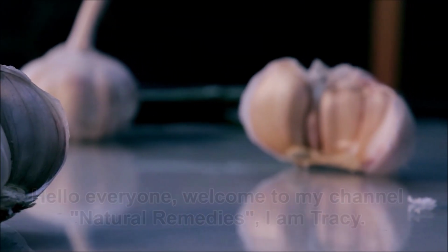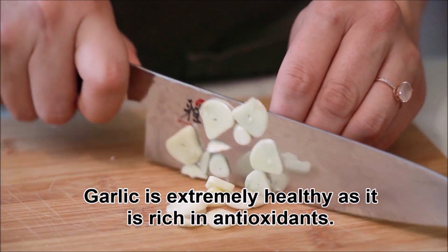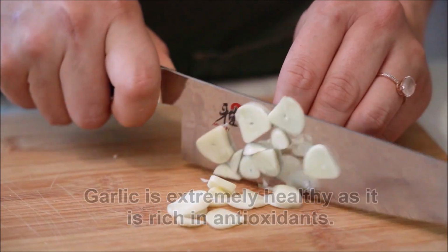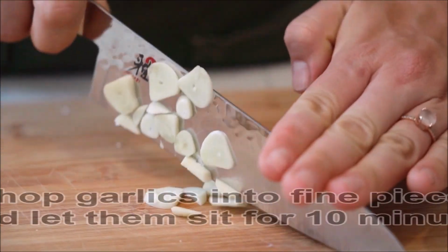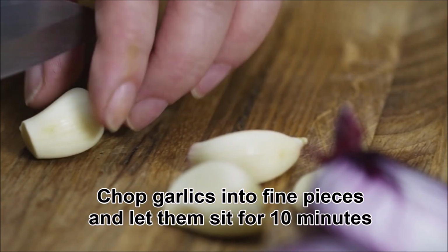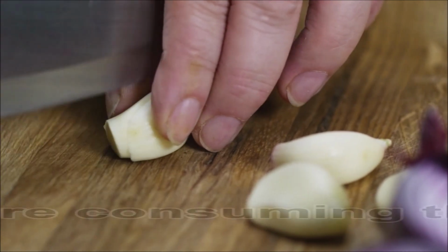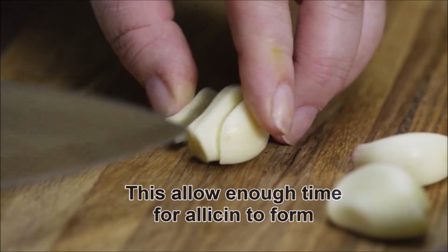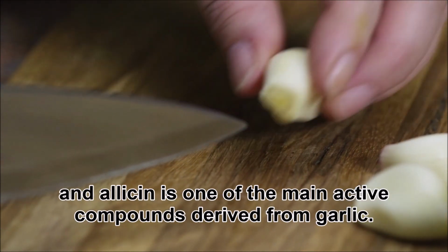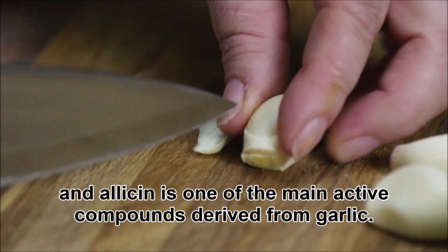I'm Tracy. Garlic is extremely healthy as it is rich in antioxidants. The best way to consume garlic is by eating raw garlic. Chop garlics into fine pieces and let them sit for 10 minutes before consuming them. This allows enough time for allicin to form. And allicin is one of the main active compounds derived from garlic.